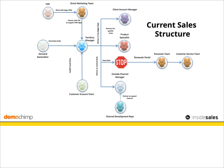I wanted to just give a couple samples of different sales structures and how a few of my clients have been thinking about getting a little more optimized. So this is a company down in the Bay Area, more of a partner or indirect sales motion. And I'll let you just kind of look at this here. Again, you've got some demand generation. You've got some people working with a VAR. You've got a client account team that's working with existing accounts.